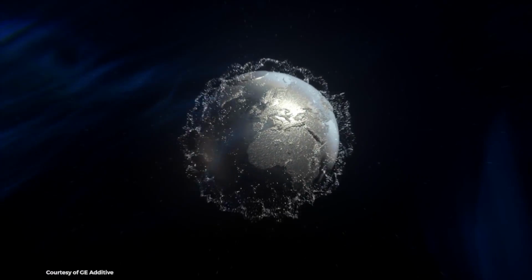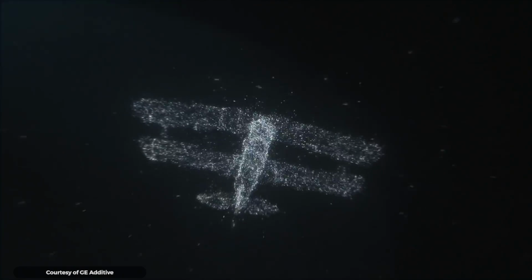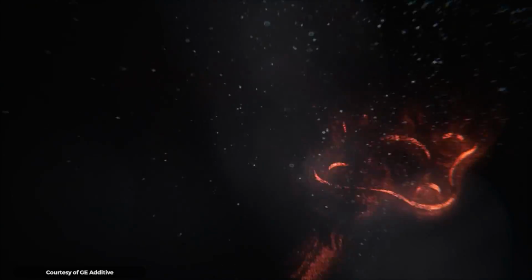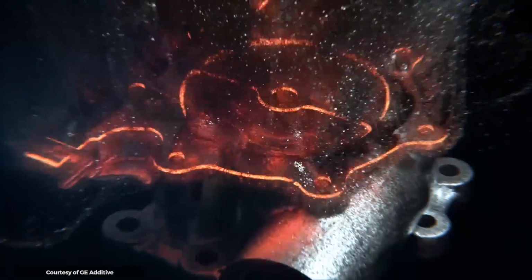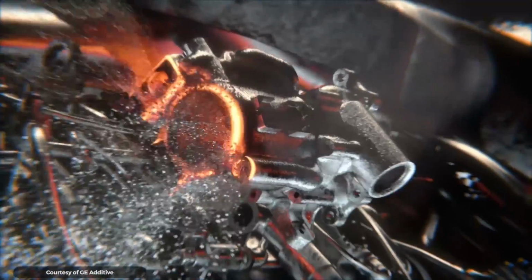I work for AP&C, Advanced Powders and Coatings. We are a company in GE Additive manufacturing powders for additive manufacturing. So GE Additive offering machines, additive technology, as well as AddWorks, consulting services, and as well as materials for additive manufacturing. AP&C is the powder manufacturer of GE Additive.